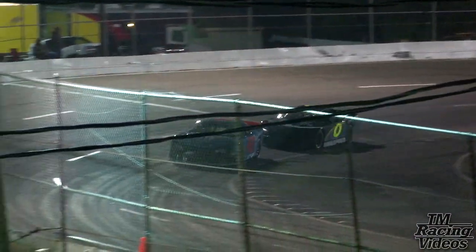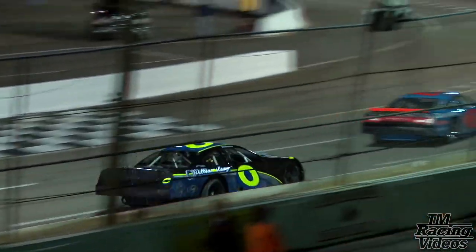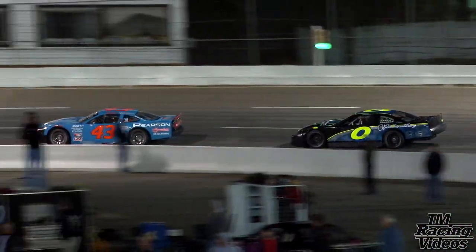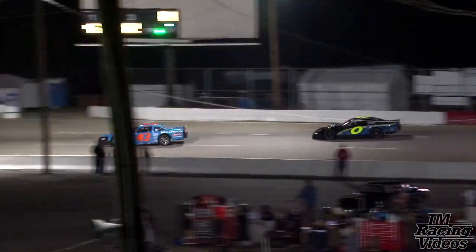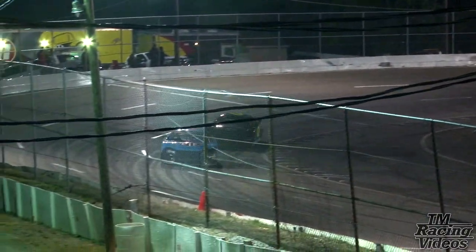Earlier in the night, we said that Eddie Johnson knows how to save his stuff for the end of the race. 100 laps is 100 laps. You got to save your stuff for the end of the race. Eddie Johnson's a master at it, and he did it tonight. He was able to sit back there, not battle too hard for third and fourth position, and he has something left in the tank towards the end.